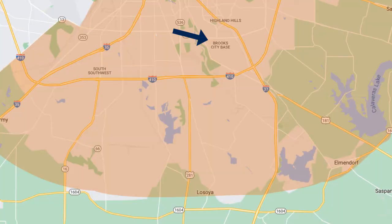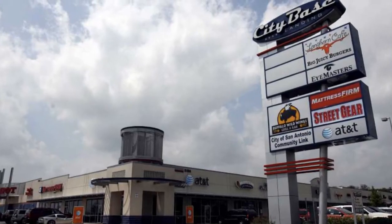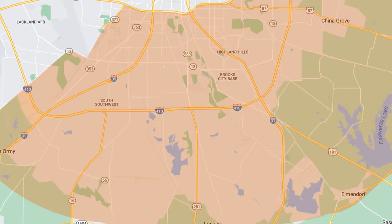There's also Brooks City Base, which has a lot of shops and things as it was redeveloped when Brooks Air Force Base closed. Some of the neighborhoods in this area are Harlandale, Palo Alto, and Palm Heights. And there's also a lot of new construction happening south of 410 as well. Historically, this has been the most affordable section of town for housing in all of San Antonio.